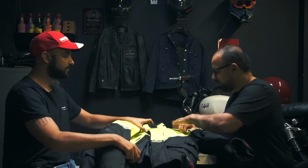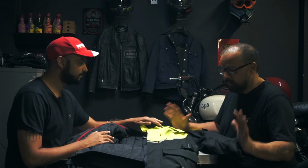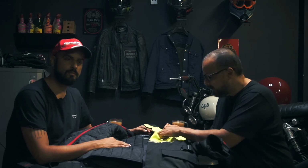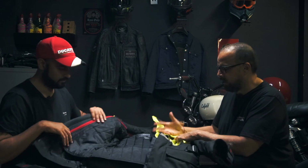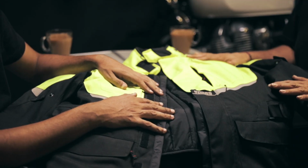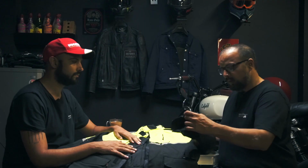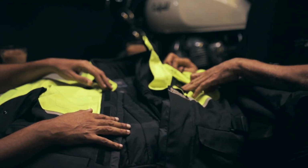Yes, please. See, the reason I'm saying it is, and this is again, guys, we are not recommending any gear specifically. We are trying to just tell you what we use. We ride a lot. Alpine Stars Andy's touring jacket. This is specially made for touring. Now, Sumit, this has vents. Yeah. This has vents here and this has vents here. So why can't I wear this in summer?